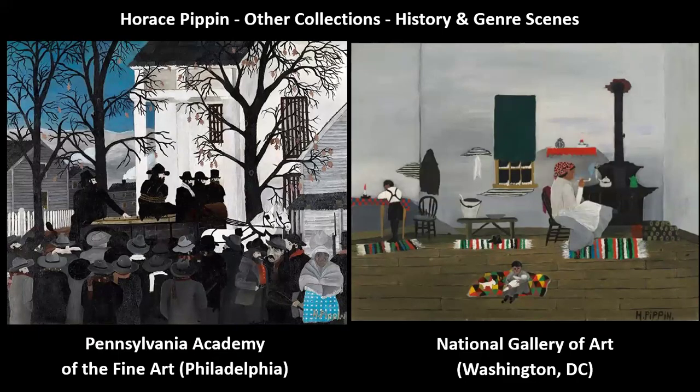And again, Pippin's one of my favorite artists. Here are a couple other examples of his works. This is at the Pennsylvania Academy of Fine Arts. This is John Brown Going to His Hanging. And so Pippin does a number of history scenes. Pippin said that his grandmother was actually at John Brown's hanging, so he felt a really strong personal connection to that important historical event.